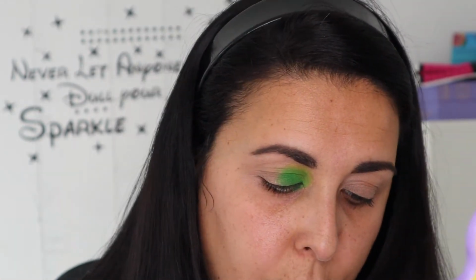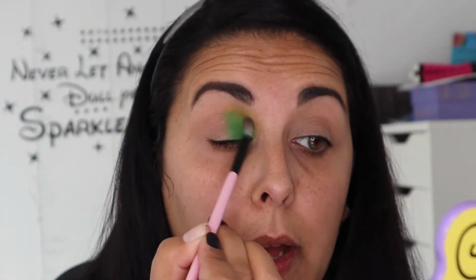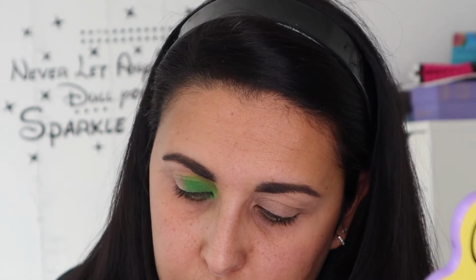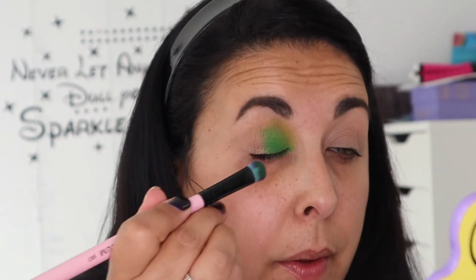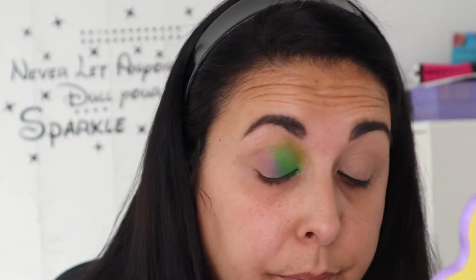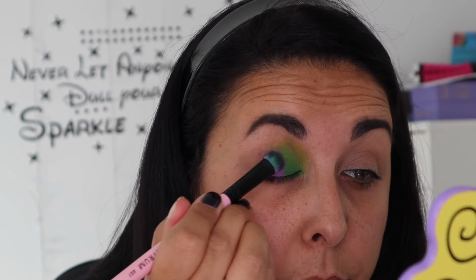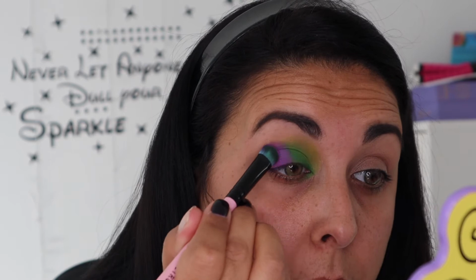And then with that same brush, I'm going to go back into Key Lime and just blend that out. Like so. Okay. I'm then going to go into Tahiti, which is that purple shade. And I'm going to put that, oh, it's not really coming off. Same brush, I'm just going to pop that on this side of the brush.